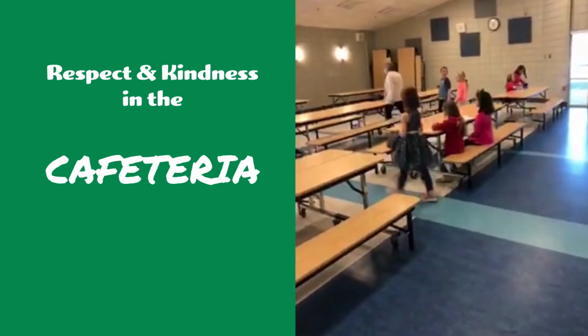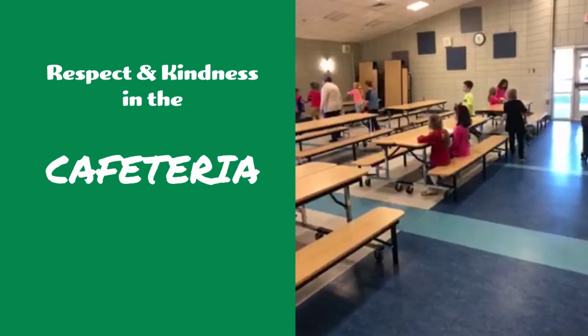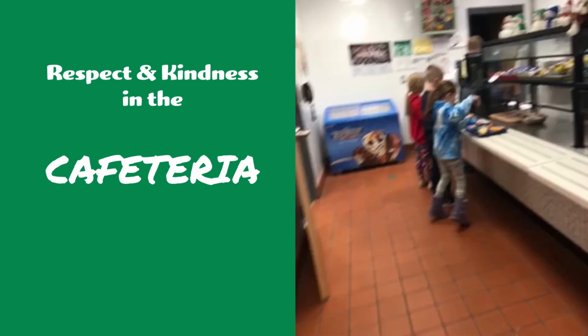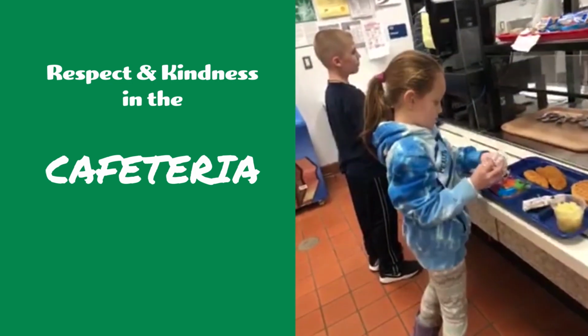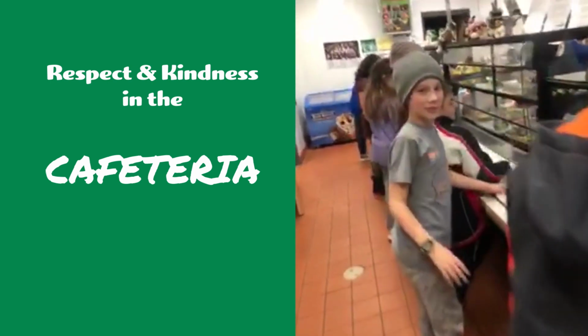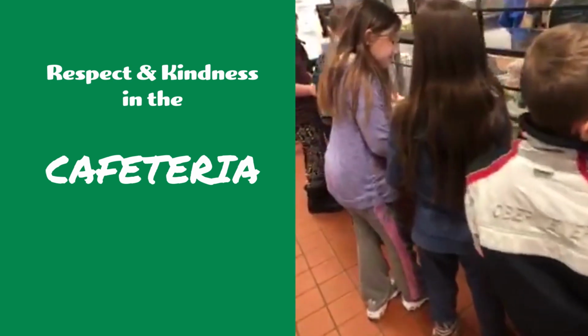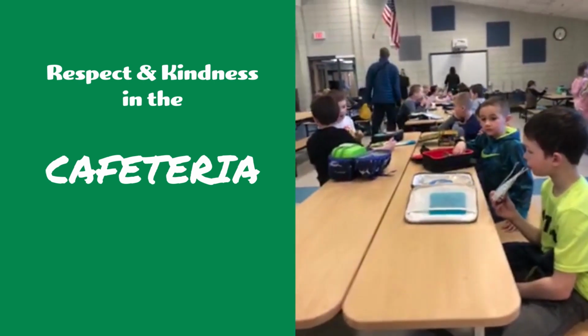When it's time to line up to get our lunch, we walk to the line with respect for others and ourselves. When we go through the lunch service line, we are kind and say please and thank you. We know the rules about getting up at lunchtime. Always raise your hand. And when the lights go off, so do our voices.